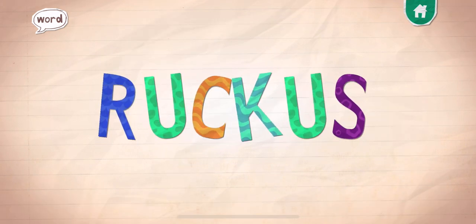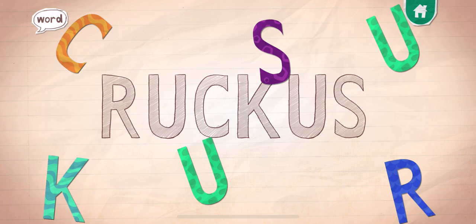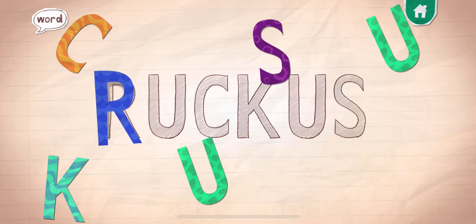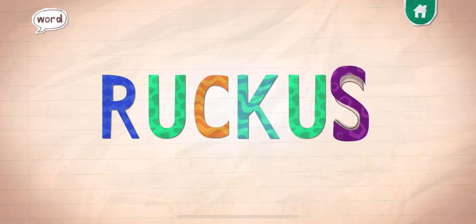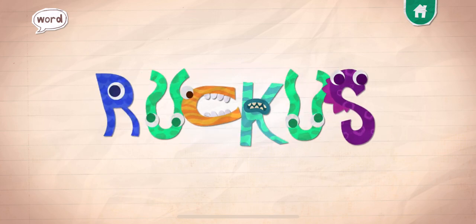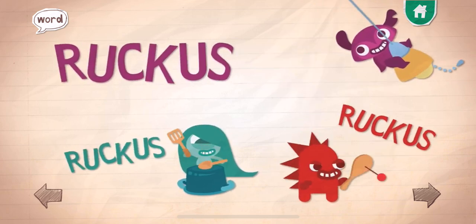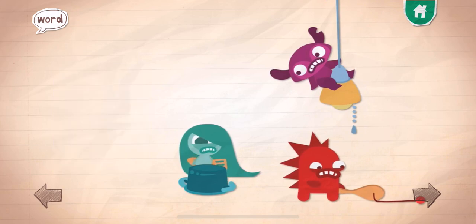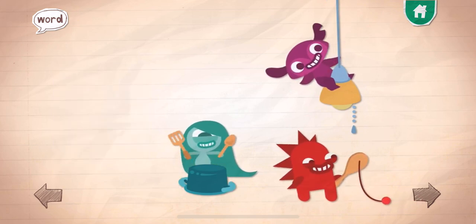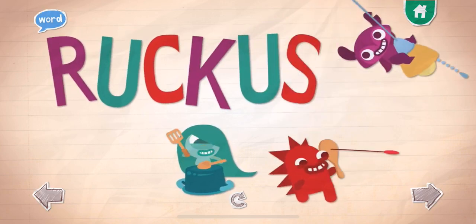Ruckus. R-U-C-K-U-S. Ruckus. A ruckus is something that is noisy and causes a big fuss.